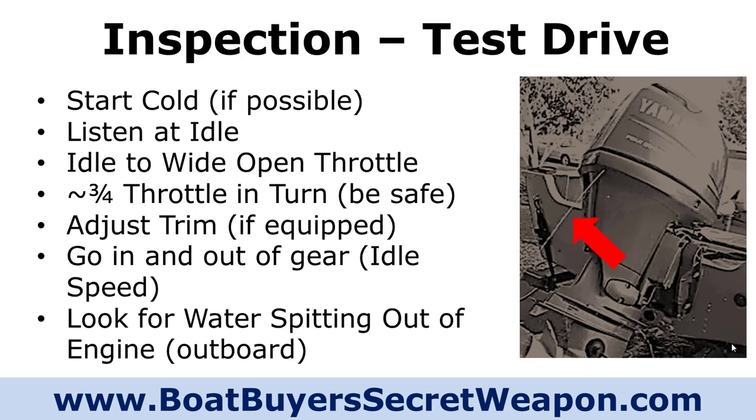Adjust the trim if it's equipped. The trim on the motor, the trim tabs. Make sure that you understand how the boat handles, that it's going to be safe, it's going to be adequate for the way you want to run it.